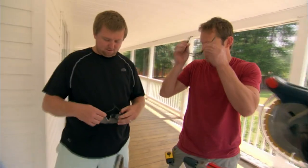Potato, potato, wainscoting. As long as it looks good, who cares what you call it?